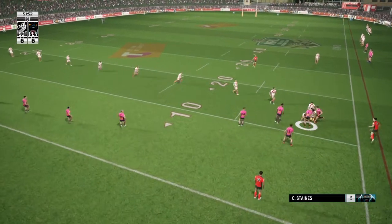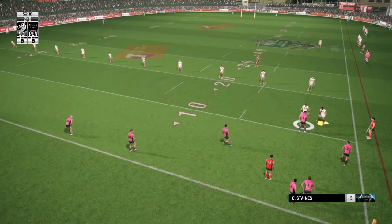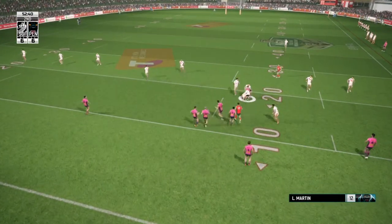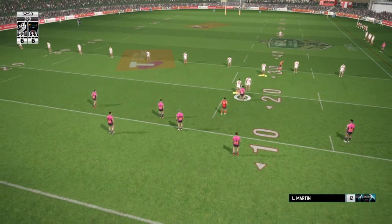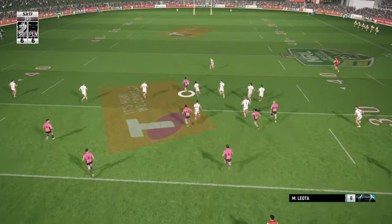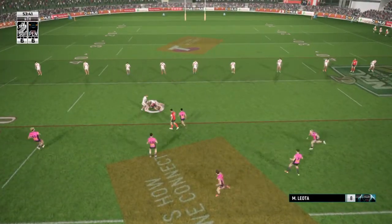Stays. Swapped in the tackle. A pair of defenders there. Martin. Surges forward in the tackle. Hard to handle. Leota.